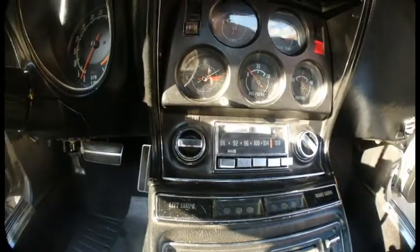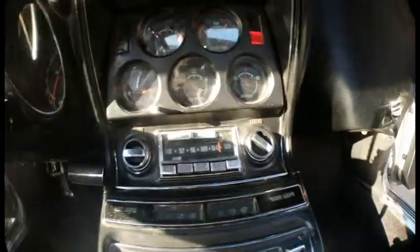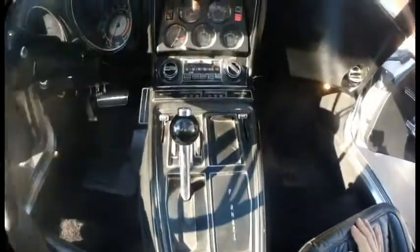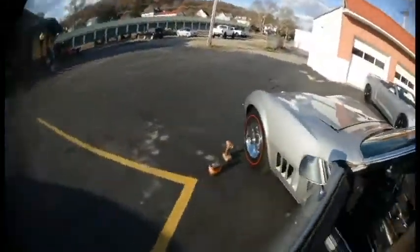The clock's actually working. I think it's even right. Is that? I think it's about what time it is. Maybe an hour behind, which we just had the change. A little bit of discoloration or delamination in the mirror there. There's the tops. Alright, we'll get under the hood now.